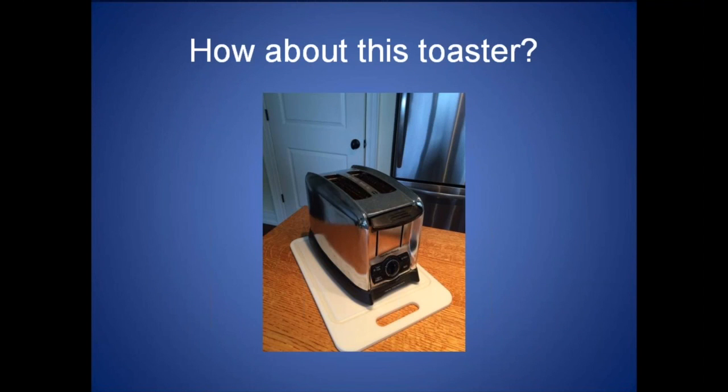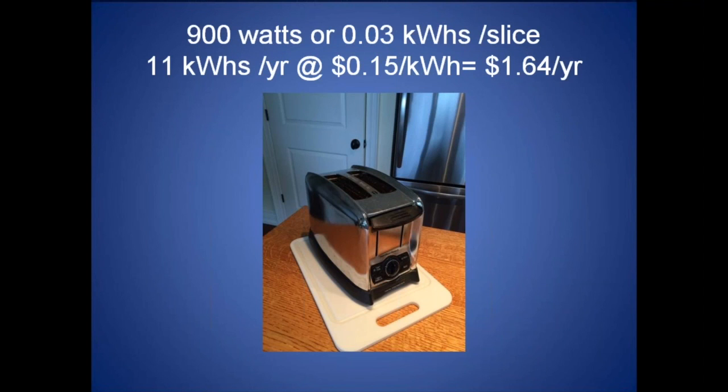So how about the toaster? Anybody? That's at least 1,200. Anybody else? Come on, this is the second of 27 appliances that I'm going to throw at you. 2,800? Okay, well, it's actually 900 watts, for about 2 minutes, and then the slice pops out. So that uses about 0.03 kilowatt hours. So our toast habit is costing us approximately $1.64 a year.